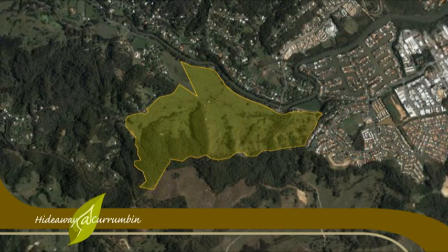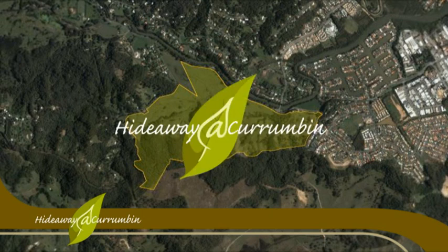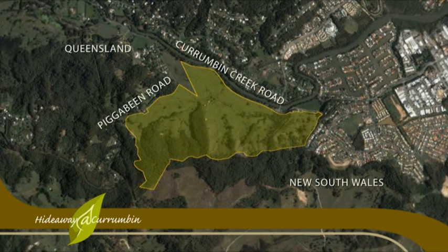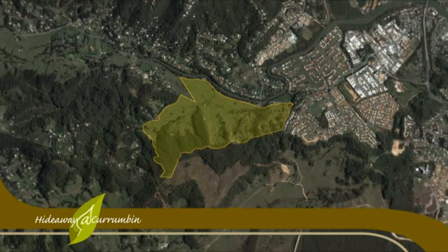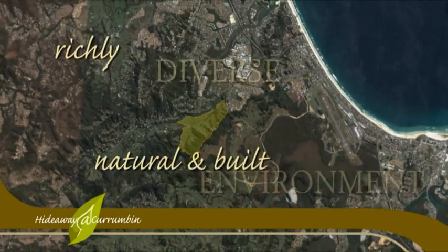Over the past 2 years, Devine Limited has been developing a vision for a project called Hideaway at Currumbin, situated on Currumbin Creek Road and Piggabeen Road, Currumbin. The vision is to create a new benchmark in Gold Coast residential development, richly diverse in both natural and built environment.